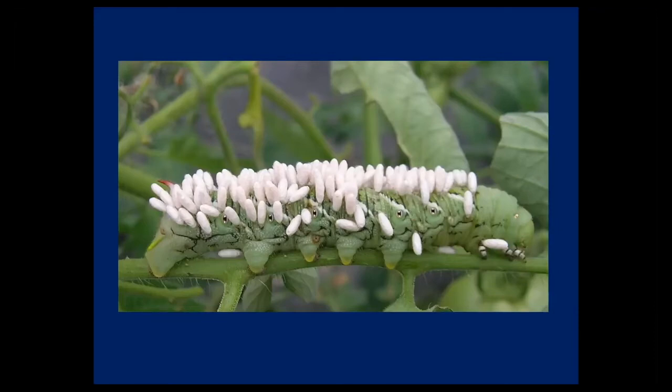In order to spin the cocoon, they come outside of the caterpillar, they spin a cocoon, and in that cocoon, they turn from a larva into an adult wasp. Well, this is what you're seeing here. And I always hold this up as a real bad example of pest management. And the reason it's a bad example is, what are we trying to do in pest management? We're trying to reduce the amount of damage done by a particular pest. How much damage do you think this giant worm has done in that tomato plant?